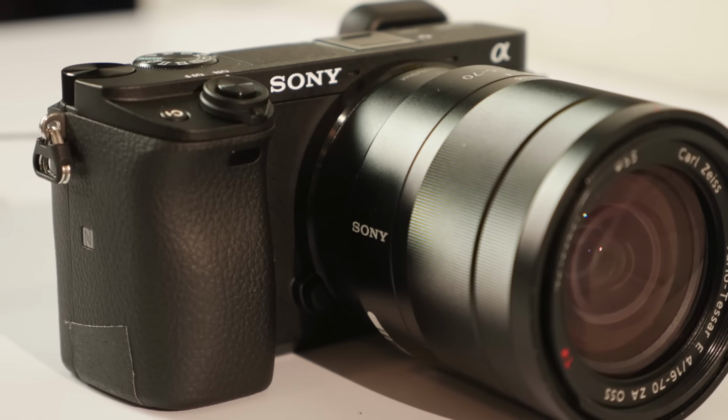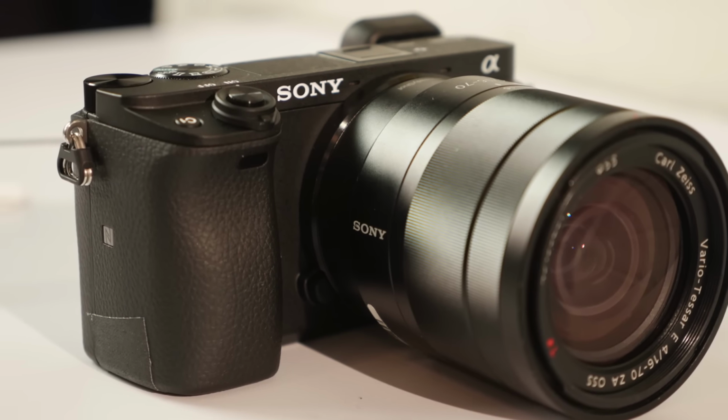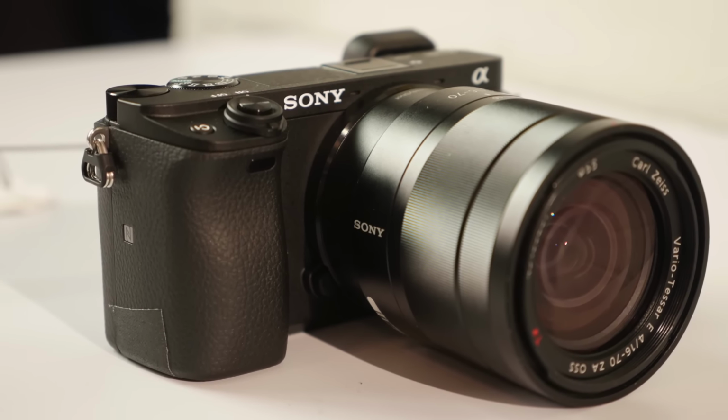Hey guys, it's Max. I'm in my hotel room after the Sony press conference, and I'm going to talk about the newly announced A6300. Now, this camera was supposed to come out almost a year ago, a lot of people thought, so it got pushed back, and I gotta say I'm happy that Sony waited to release this.